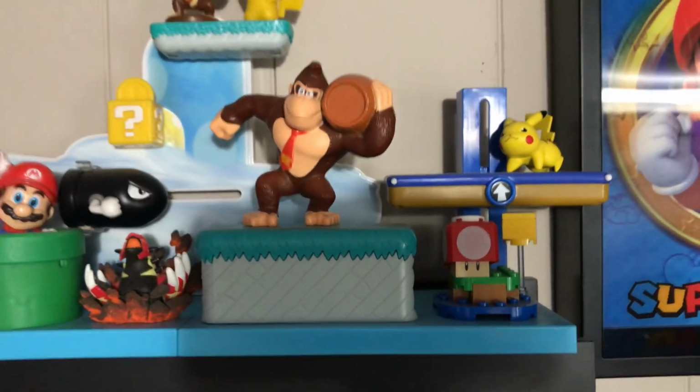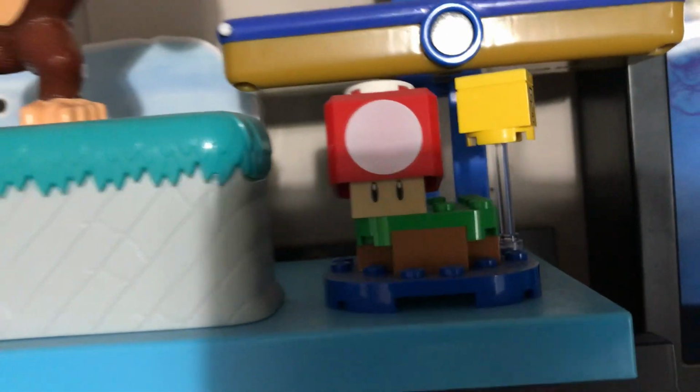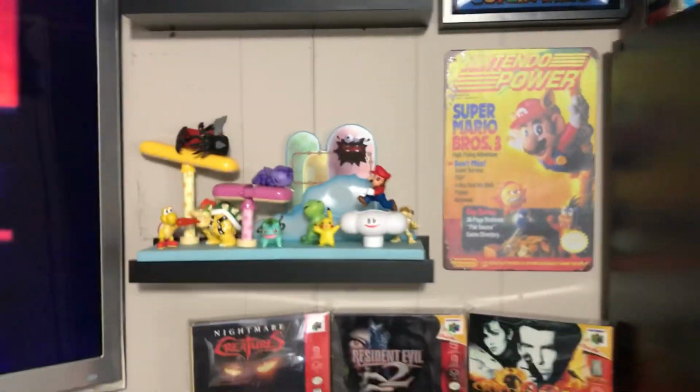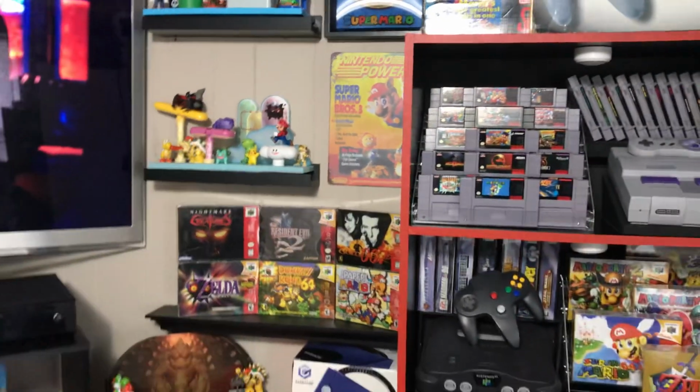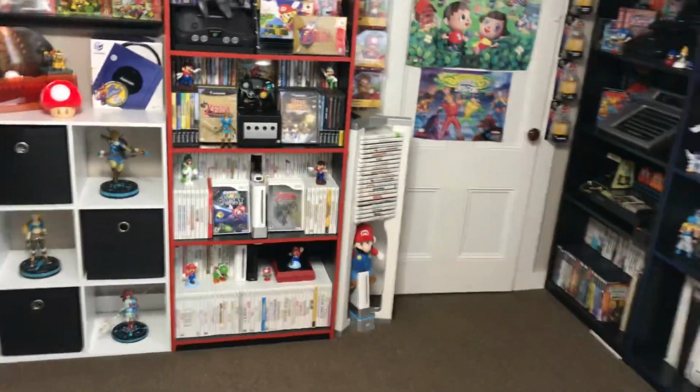Another one of these things, got some more characters on it. A little Lego set right there. So that's that. Step back a little bit so we can get a view of what we just looked at.